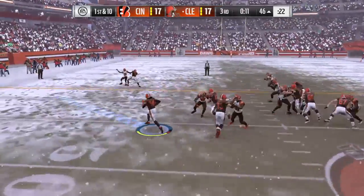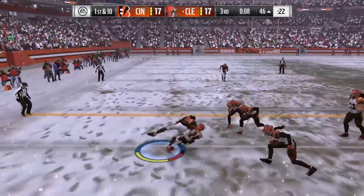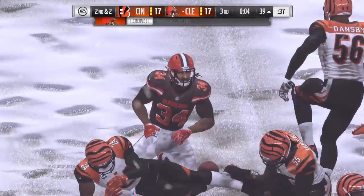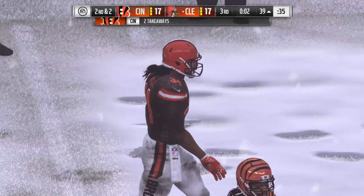A first down carry now for Crowell. As he's got this down inside the 40 to the 39. A good run there on first down, and it'll leave him with a 2nd and 2.